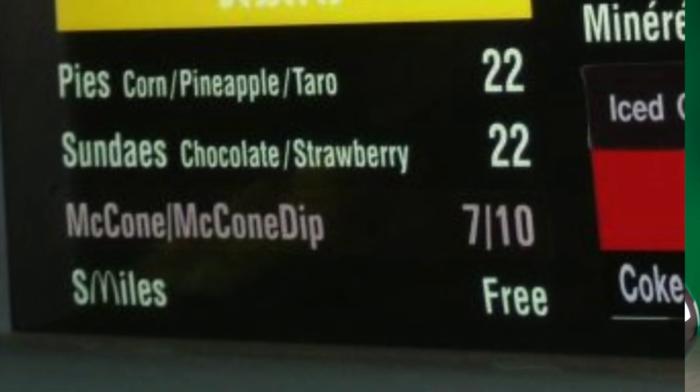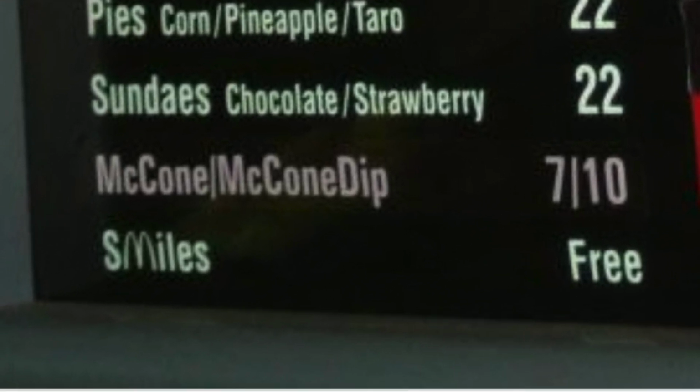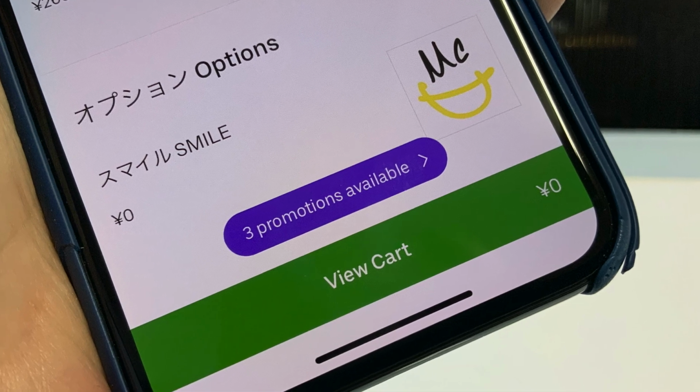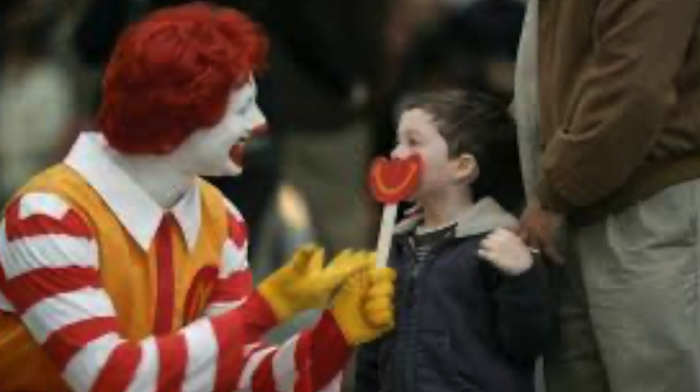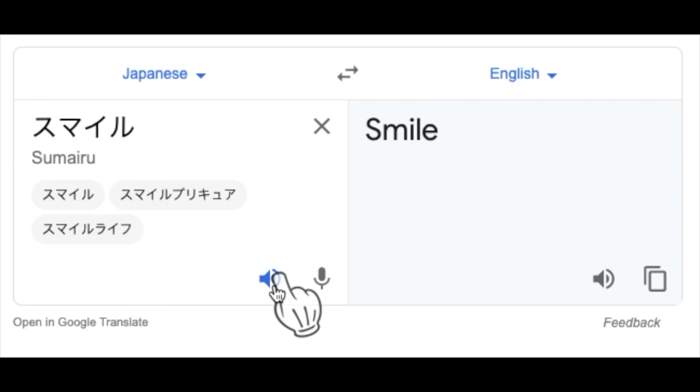I think the only thing that's absolutely free in life are the smiles at McDonald's. If you're wondering what this means, it translates to smile. Smiles are always free at McDonald's.